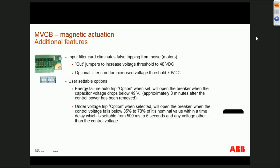Then we have the user selectable features. You have the energy failure auto trip. This energy failure auto trip monitors the voltage on the capacitors. Like I said, the 82 is constantly doing checks, and one of the checks is: is there enough energy in the capacitors to perform an open operation? When the voltage drops below 49 volts in the capacitors, the 82 board knows that that's the limit, the minimum amount of energy required to do an open operation. So if this switch is turned on, and that occurs, say, if there was a failure in the power supply circuits, control line, whatever may have caused this failure, the 82 board will then automatically send a trip. This is a settable feature for customer use because in your application you may want the breaker to stay closed, or you may want the breaker to open if there's a failure.